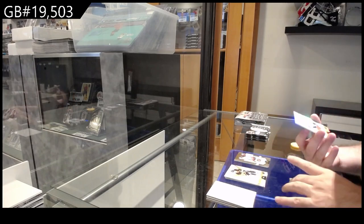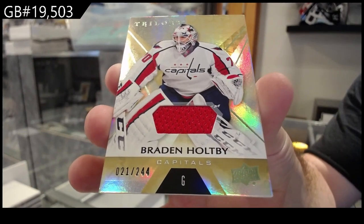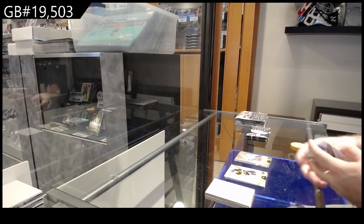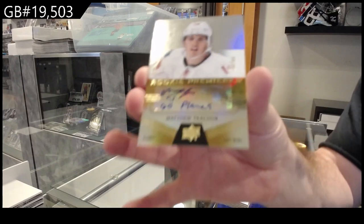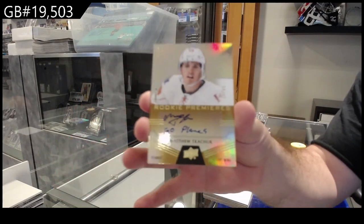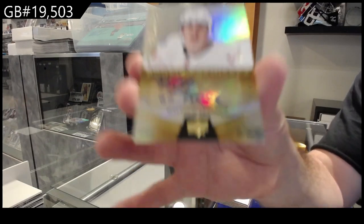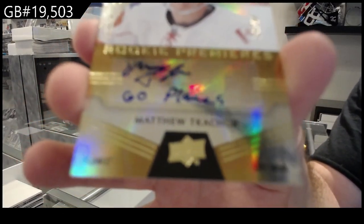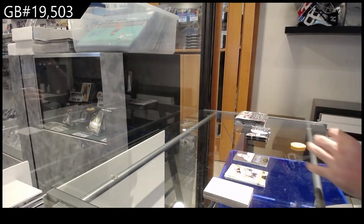We've got a jersey number to 244, Braden Holtby. Ooh, that's a nice one. Number to 49. We've got an inscribed rookie auto, Matthew Tkachuk. That is a big card. Super sexy. Won't focus, but there you go. That's a solid one. Inscribed to 49 for Calgary.